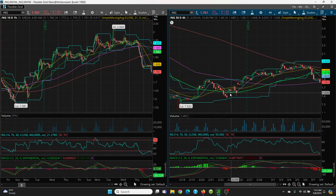If that is lost here, we can follow the candles down. You have 1.63, and then we can come right down here to the bottom. You look at 1.59, 1.58, and then there's that retest, 1.52. But just watch this key 100 SMA here. Again, if that's lost, just look at the gap and then the fill. Those are going to be your target areas.